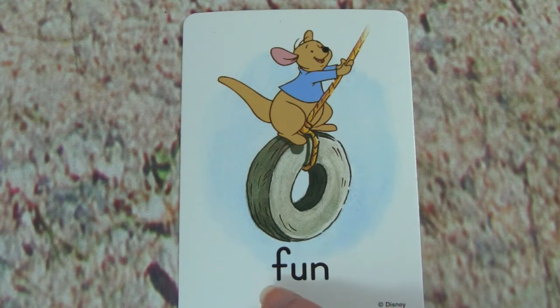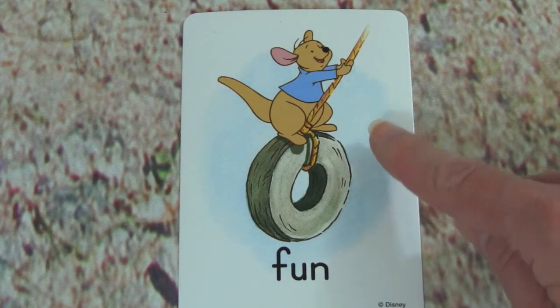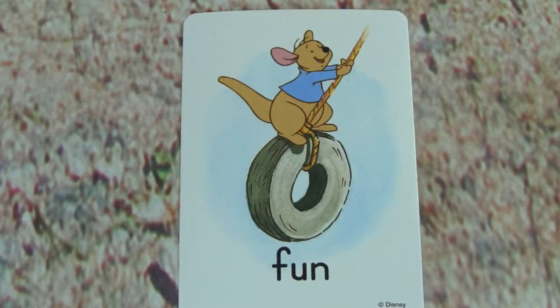Fun. F-U-N. Fun. He is having so much fun on the tire swing.